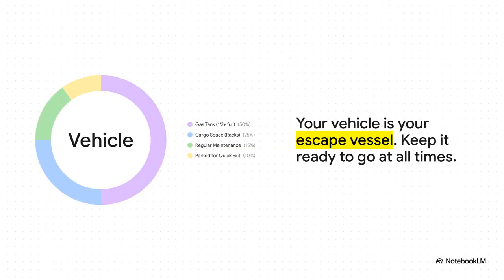Think of your vehicle as your escape pod. You've got to treat it that way. Rule number 1, never let the gas tank drop below half full. Gas stations will be mobbed or empty. Maximize your cargo space with roof or hitch racks. And here's a fantastic pro tip. Always back into your driveway. It shaves off precious seconds when you need to leave fast.